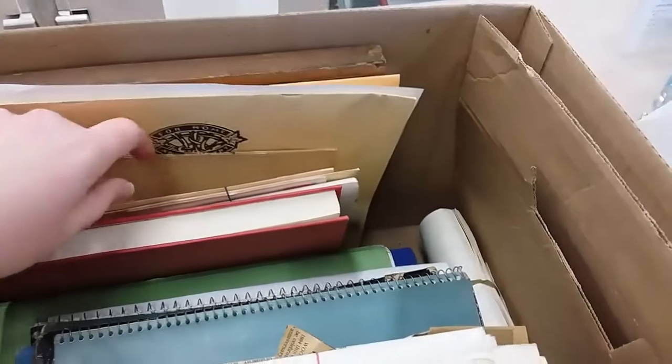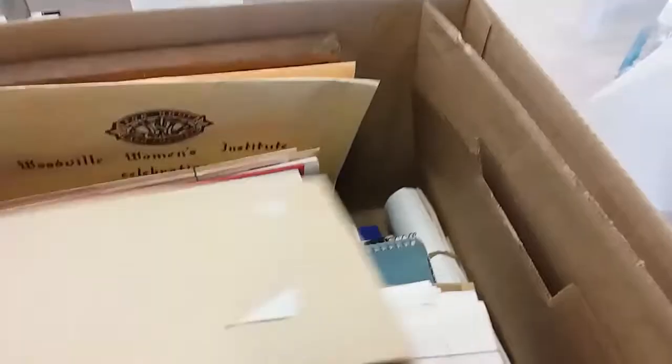There's a whole bunch of things in here, and we've got plenty to go through, sort out, scan, and label. And otherwise just add to the collection. A whole bunch of paperwork. So that's all today for our Throwback Thursday.